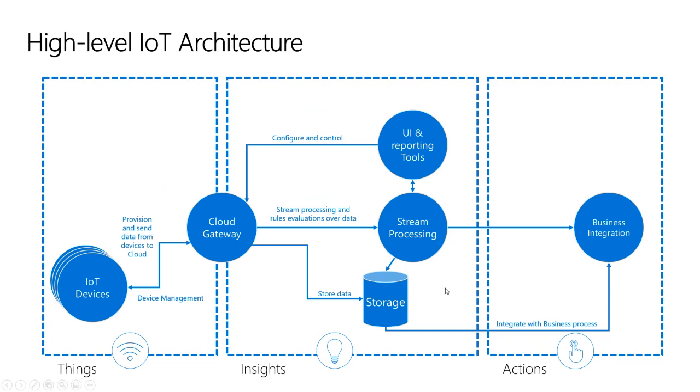Next is the reporting tools, being able to configure and control the UI. This is important because you probably want to visualize the data, and there are going to be a lot of teams who might not want to sit there and look at tons and tons of data in a non-friendly manner. So having reporting tools and a nice user experience, a nice dashboard of this data to quickly understand what is happening, is really important.